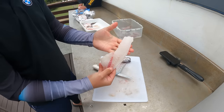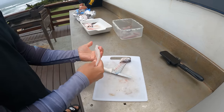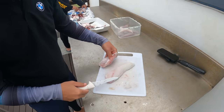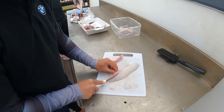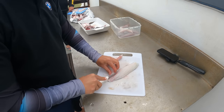Can't beat that. Look at that slab. I didn't show you that, but I've just cut that rib cage section out, because the chef here doesn't want any bones. Oh, and I forgot to skin this one. You can skin it, bro. I can still skin it.